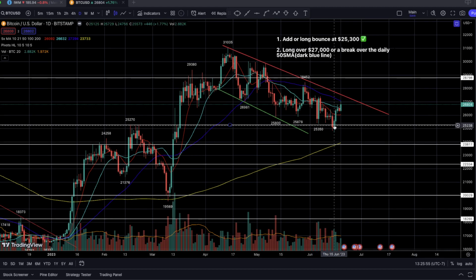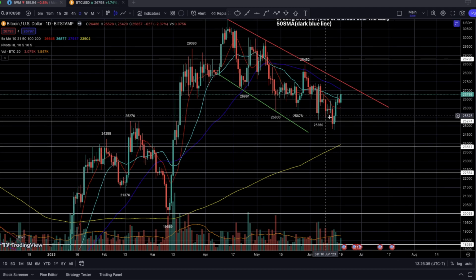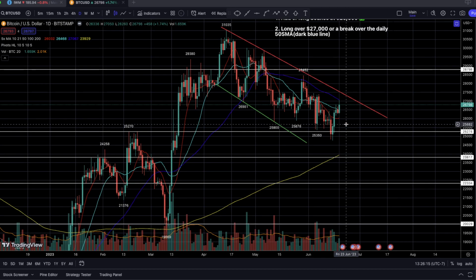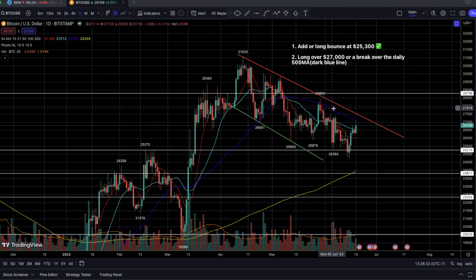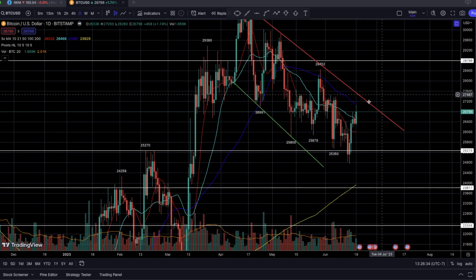Now, a long bounce at $25,300 was made here, and obviously the bulls want to keep this level of support, and so we peaked a little bit below it, and then we immediately snapped back over $25,300, and so this has allowed the price to come back over the daily 10 and the 21 SMA, which are my momentum SMAs. So that means the momentum is right back for the bulls, but there is a chance that we can see another rejection at the daily 50 SMA, as it is doing now currently.